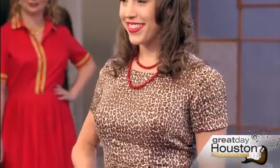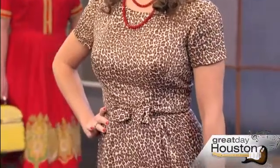So this is Miss Lady J of the Houston Burlesque Review, and she's got this awesome leopard print bombshell dress. The little bow detail right there in the front, accentuating the waist. So the 50s was very much about bringing in the waist, showing off those curves of the bombshells.